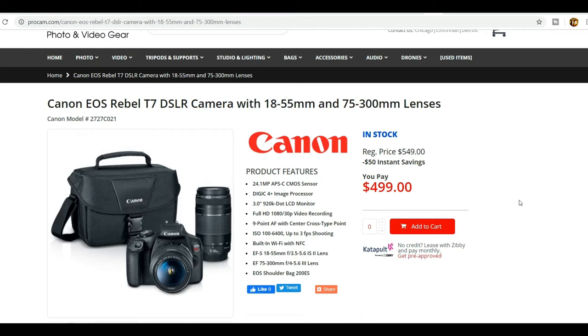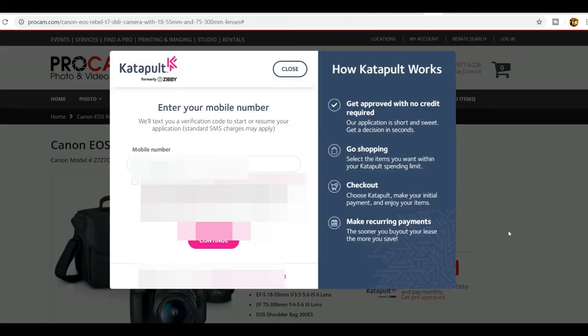You just click get pre-approved, and so you just send them your phone number. So it says basically you get approved with no credit required. Application is short, get a decision in seconds. You can go shopping, select the items you want within your Katapult spending limit. You check out, you choose Katapult, make your initial payment, and enjoy your items. You make recurring payments. The sooner you buy out your lease, the more you save.